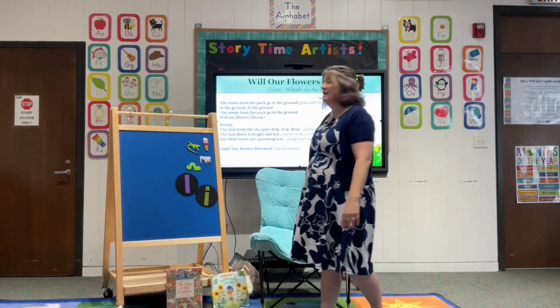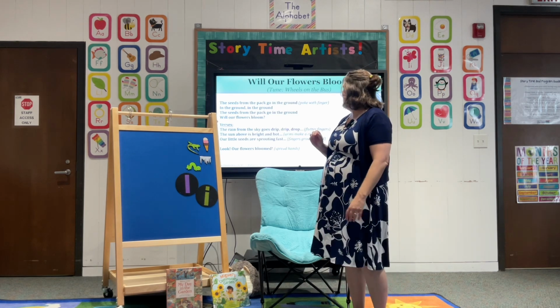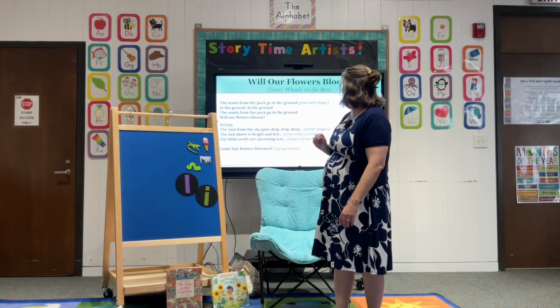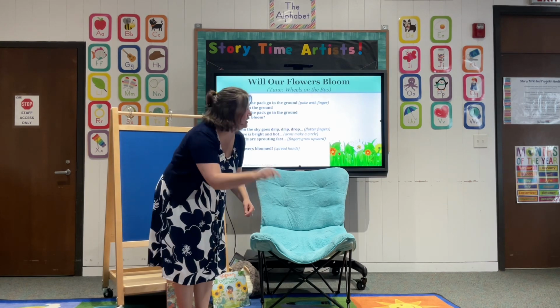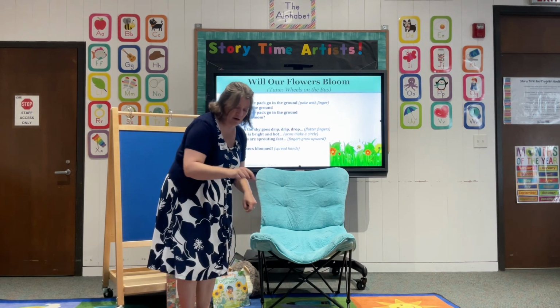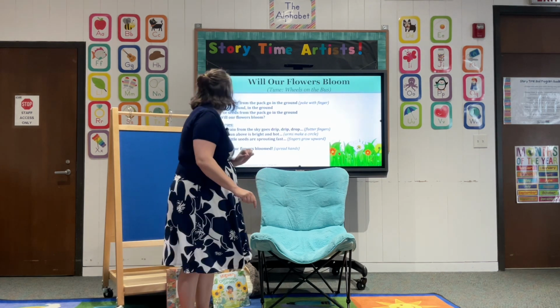All right, this goes to the tune of Wheels on the Bus. So we say, the seeds from the pack go in the ground. So we're going to poke in our finger. Here we go. The seeds from the pack go in the ground, in the ground. In the ground, the seeds from the pack grow in the ground.